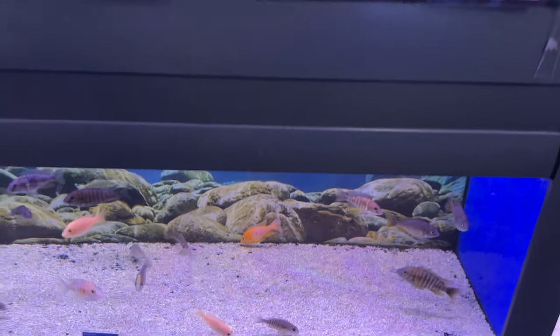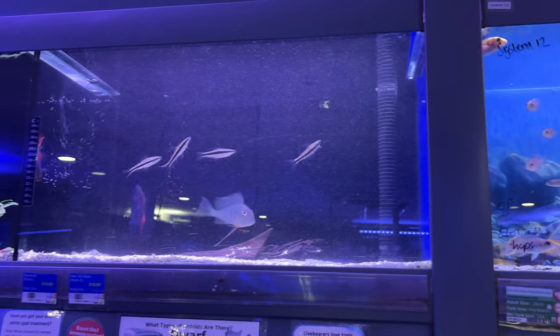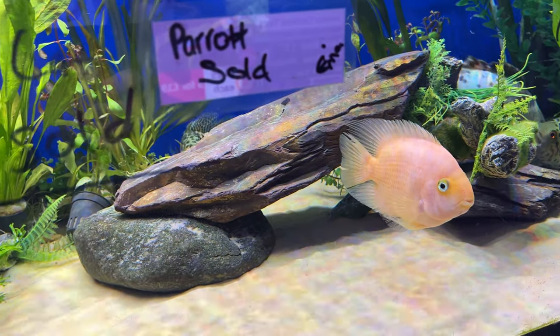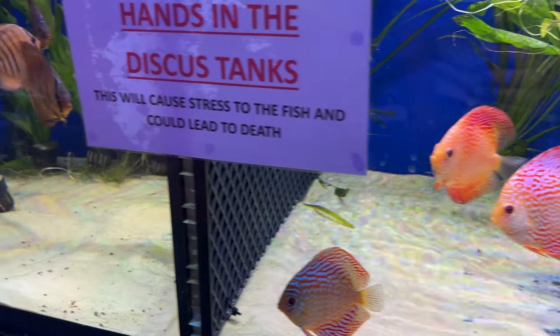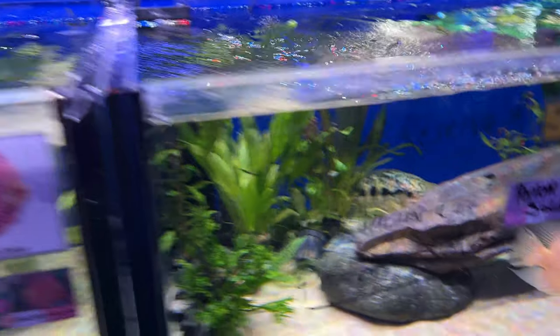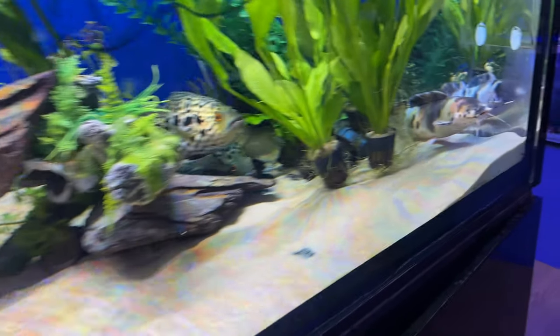I like the yellow labs, mate. Yeah. They're really nice. This is what it's like, parrot fish. Yeah. Obviously, that's the best thing. And again, some more discus. But tanks are beautiful. Also, oh, look at that.